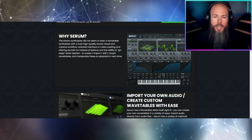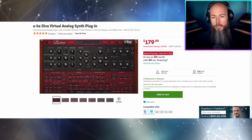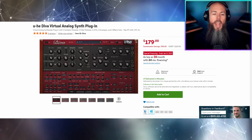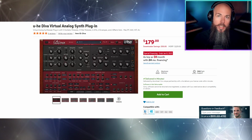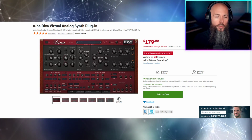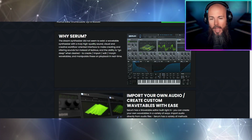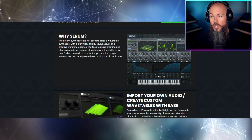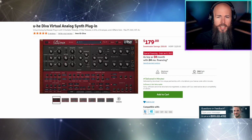And it's $189. Let's compare that real quick to u-he's Diva, which would probably be the best choice if you're into analog synths. This is the best analog modeling synth on the market. u-he makes the highest quality plugins when it comes to that. They just sound incredible. $10 cheaper, but as far as versatility goes, Serum is light years ahead of it, and you can still get pretty analog sounding stuff out of Serum. But if you're really going for, say, that OB6 sound, you might want to go with Diva. Or if you're a synthwave person, that would be the way to go.